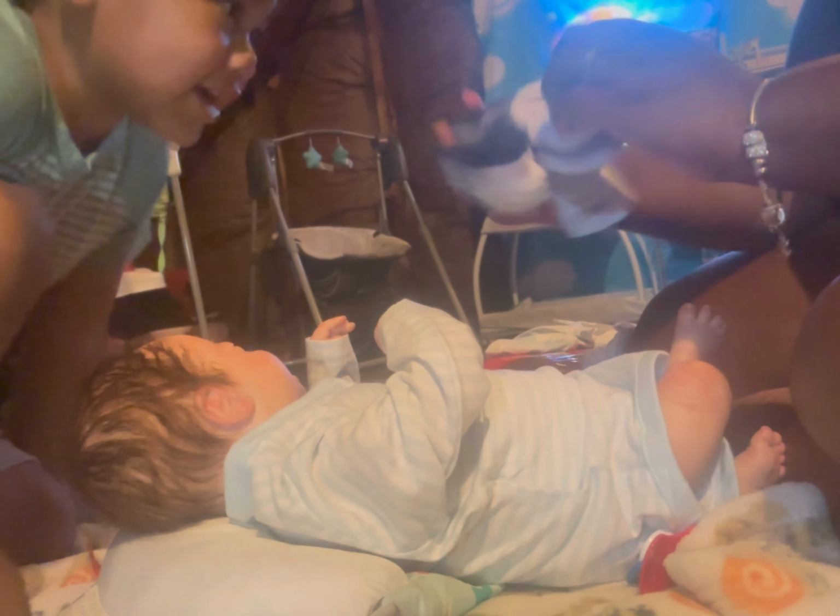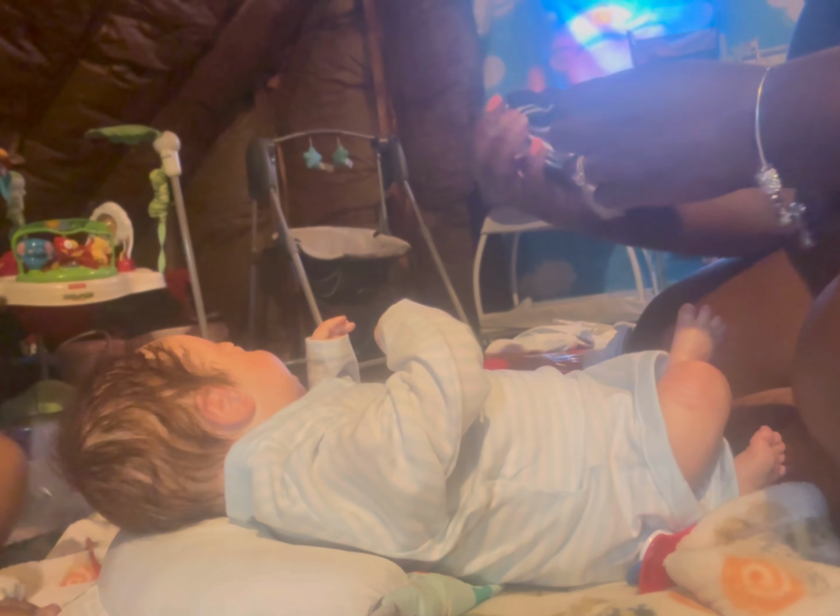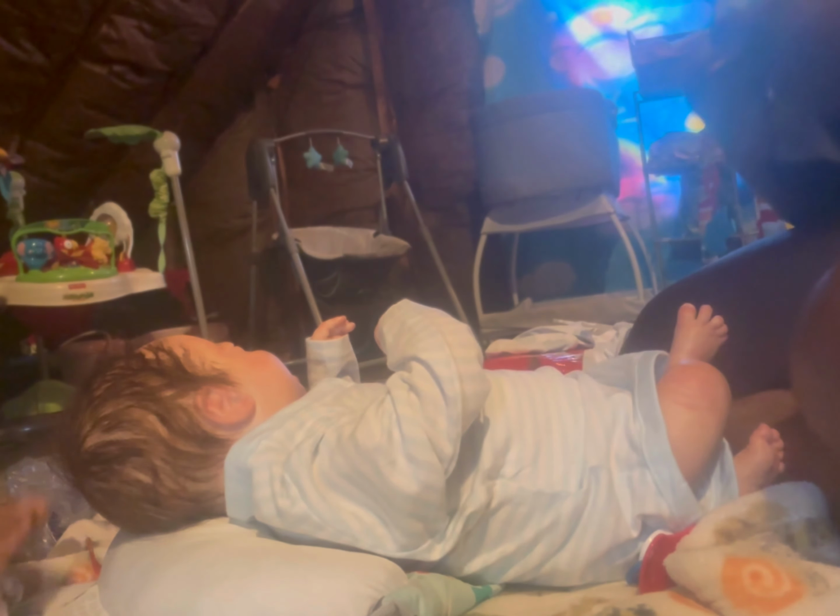Now we gotta pick out some socks for him. I like the black ones. The dark ones? Got some little socks to put on him. How cute.